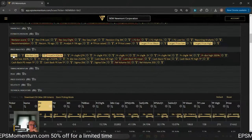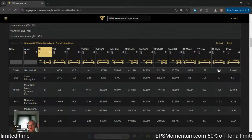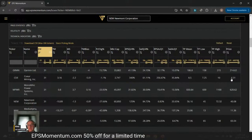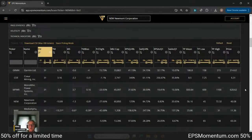So price, right? So the price is 214, and let's say at about a 1 year mark, it's 215, so it reaches its full potential. I would say there. Care Mining is 631. I could go to 10, and so on.